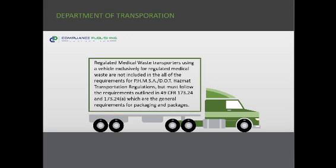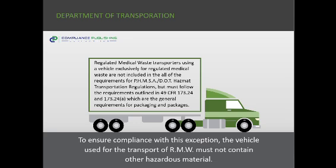Regulated medical waste transporters using a vehicle exclusively for regulated medical waste are not included in all of the requirements for PHMSA DOT hazmat transportation regulations, but must follow the requirements outlined in 49 CFR 173.24 and 173.24a, which are the general requirements for packaging and packages. To ensure compliance with this exception, the vehicle used for the transport of RMW must not contain other hazardous material.